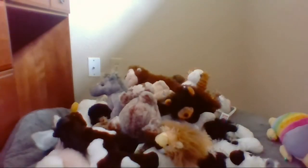Okay, getting down to the bottom of the pile. Next we have, oh yeah, the black cat with the hole in the stomach, like my cheeky monkey did. Really sad when that happens, but you know, they're plushies. They're old. It happens. I could probably sew that up if I needed to.